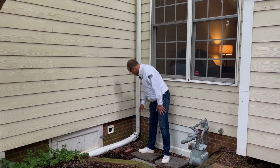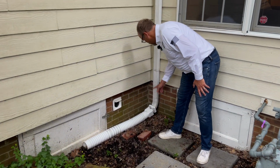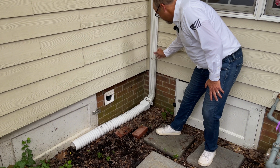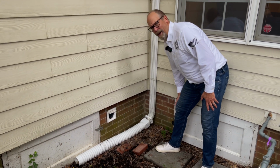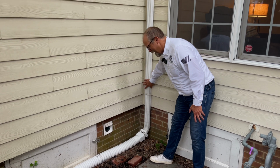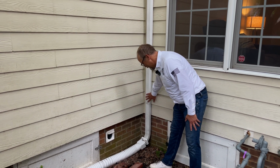Here's an easy fix. This downspout here should not be discharging water down here in this hole. We can cut off the downspout short, continue with the bend up here, and take it down the driveway. So that's one way we can get hundreds of gallons of water out of this hole. So that's an easy fix.